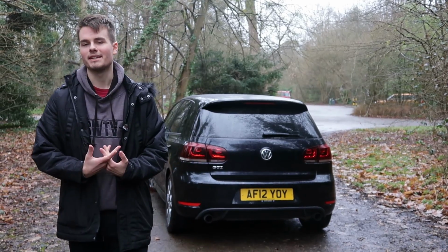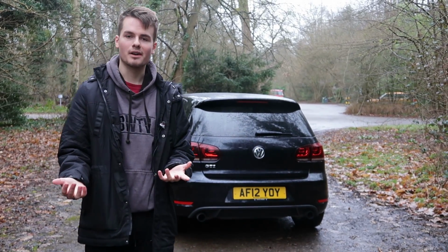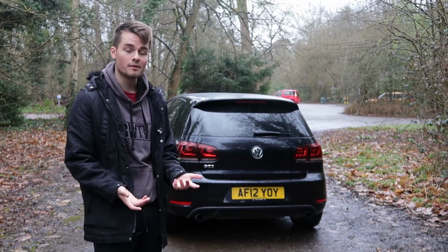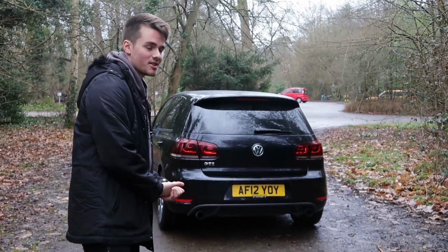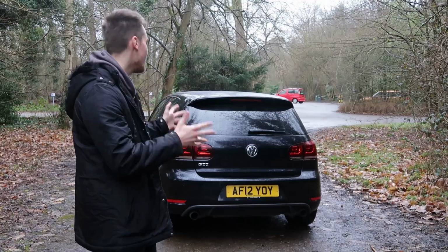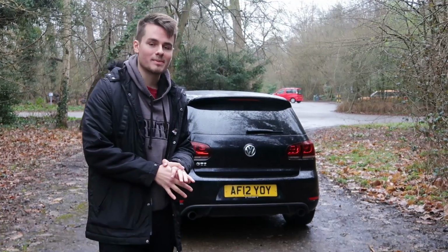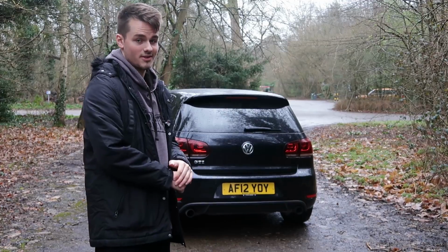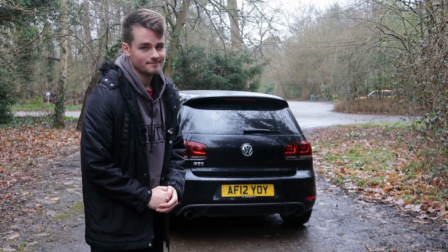What do you guys think of it? Is it a bit of a waste of money? An additional, what, 4 or 5 grand for the same spec if it wasn't an Edition 35? Or you could go for the Mark 5 Edition 30, which is the same engine, it's practically the same car, it's just got a different shell. And again, it's like £5,000 less. But then that car is not as rare as this car. That's what you've got to think about.